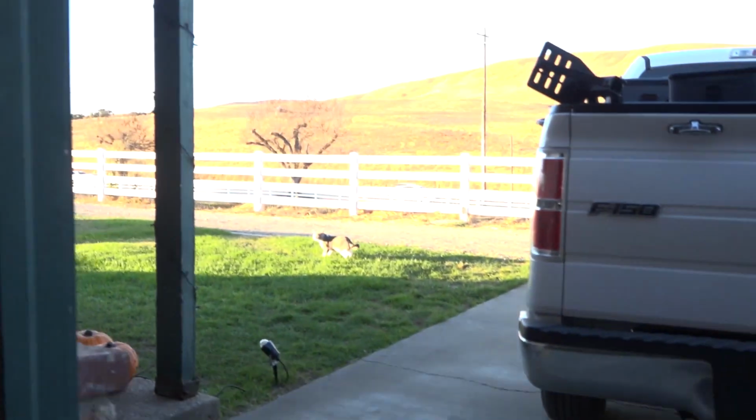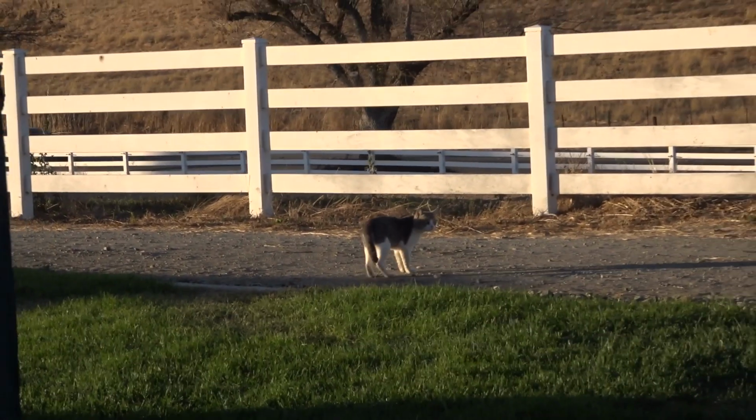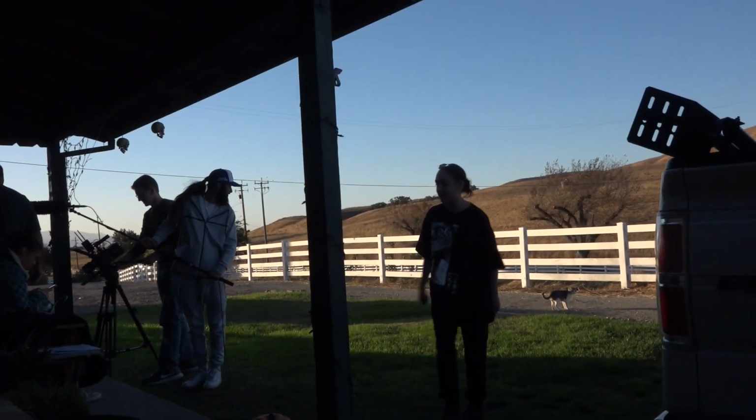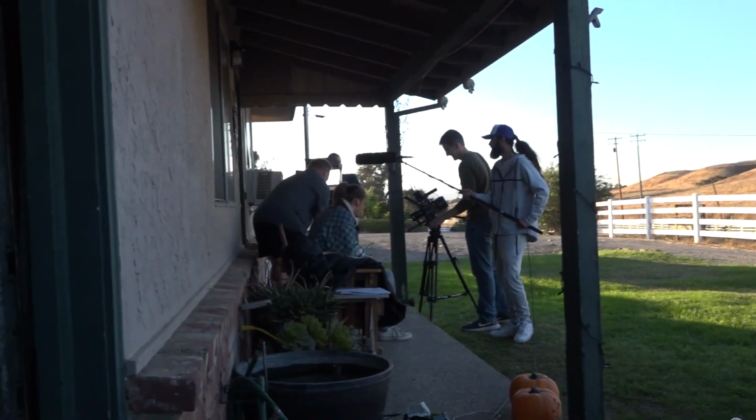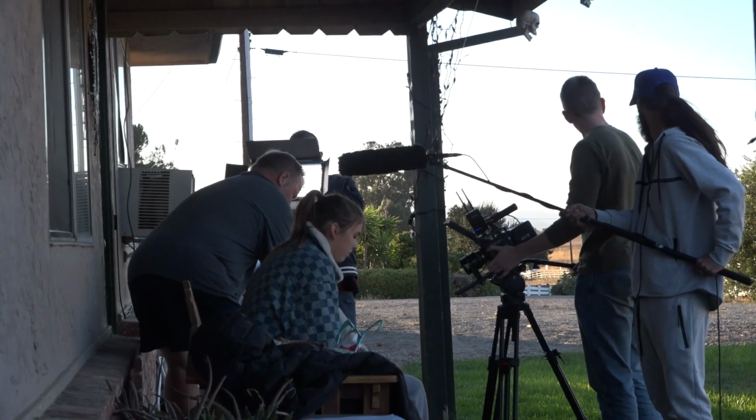I like takes like this in the behind the scenes. Oh, a kitty. All right, live action animal on the set. I love the delivery. Ooh, animal on the set as the takes are happening. You can see Halloween decorations in full effect.